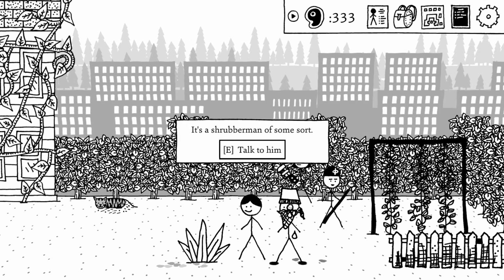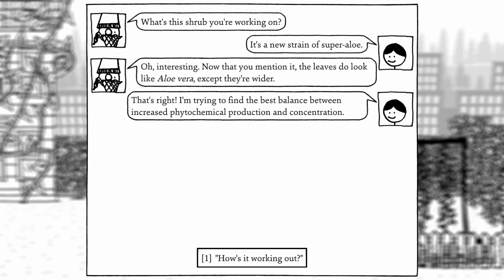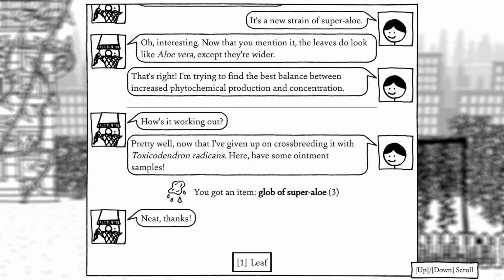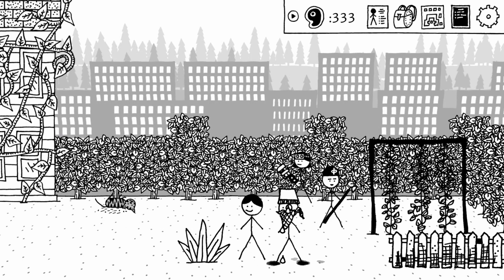Let's see, a shrubber man of some sort. What's this shrub you're working on? It's a new strain of super aloe. Oh, interesting. Now that you mention it, the leaves do look like aloe vera. Super aloe vera, except they're wider. That's right, I'm trying to find the best balance between increased chemical production and concentration. How's it working out? Pretty well, now that I've given up on crossbreeding it with toxic... Here, have some ointment samples. Heals burns. Neat, thanks.